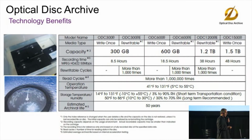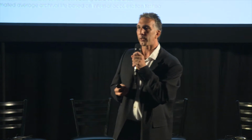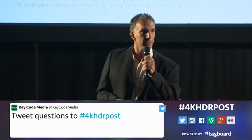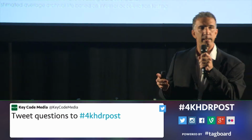Storage temperatures and operating temperatures. We achieved 50-year archival life from doing an accelerated test through the Arrhenius law. It's an ISO standard, and we achieved 50 years with temperatures of 104 degrees Fahrenheit and 85% relative humidity. Those same conditions, we tested LTO5. Under those same conditions, that media, LTO5, only lasted 5 years compared to, again, the 50 years that we did through the accelerated test. So the thresholds, the media resiliency is much greater with ODA, both on the low end with cold temperatures and on the high end with heat.